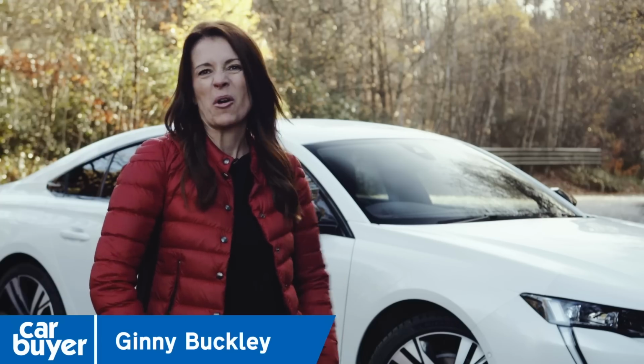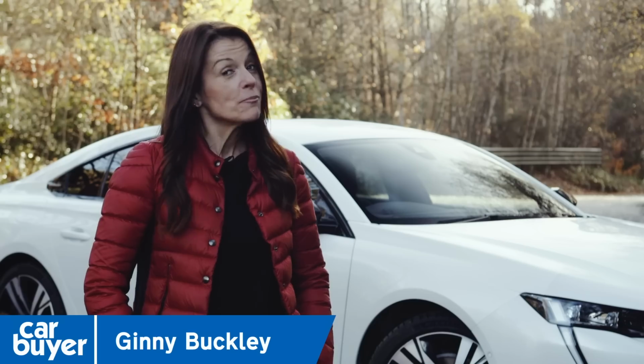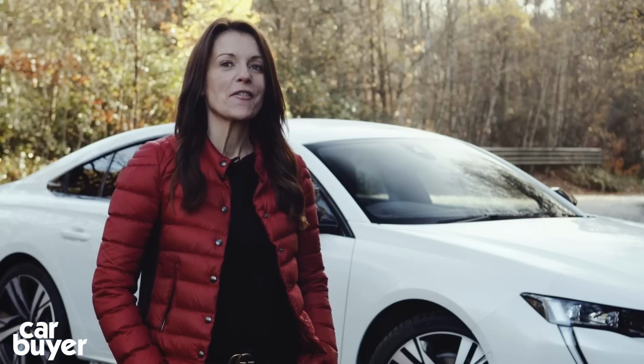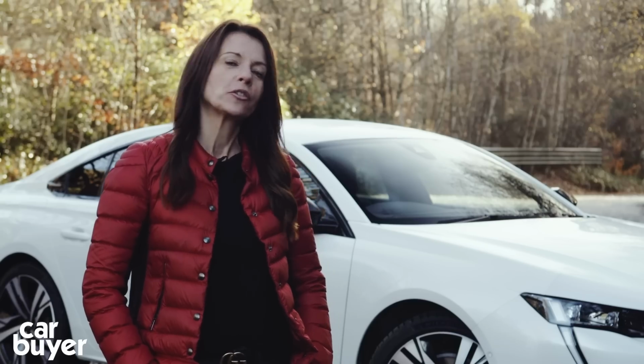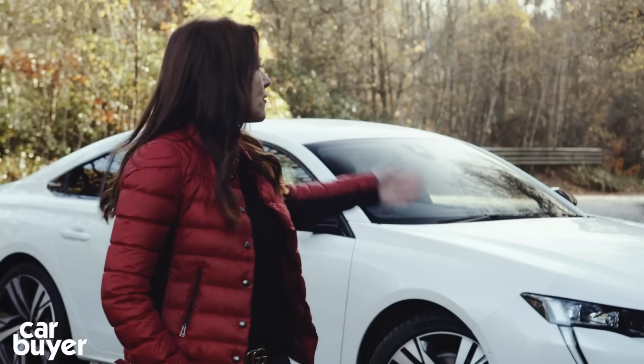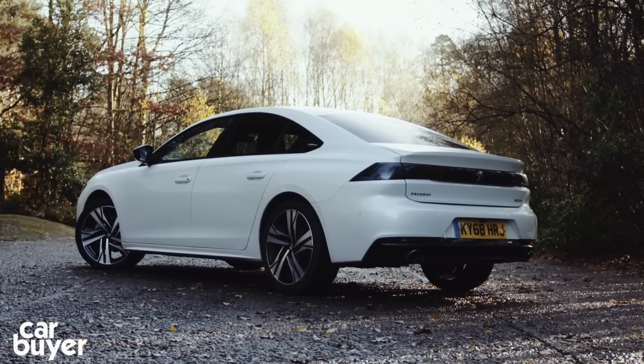The saloon car, well, it's dead, isn't it? Now that it's all about SUVs. But no, not according to Peugeot, because although they do make the odd SUV or two, they also haven't forgotten about the good old family saloon. Meet the 508 Fastback. In fact, the name Fastback is the important bit here.